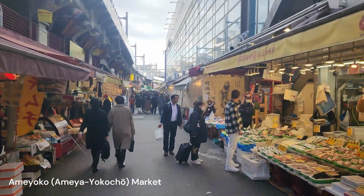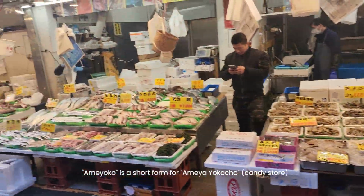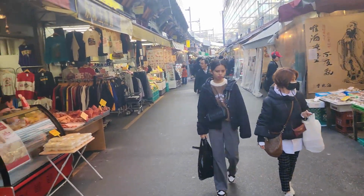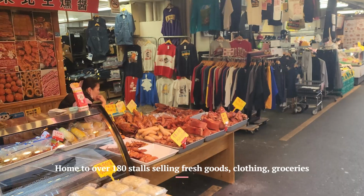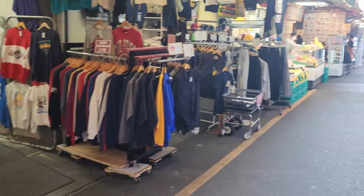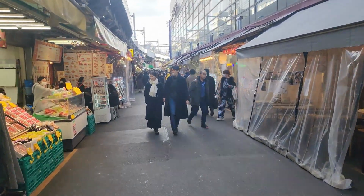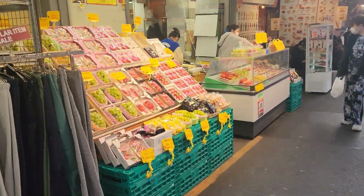And right here, we are now at Ameya-Yokochō Market. This is actually a street market, a bazaar. They sell everything. So you got food, you got your seafood, your ramen, your curry rice. And then you also have your vegetables even, fruits, clothing stores, accessories. Everything that you need is here. And reasonably priced, I would say.